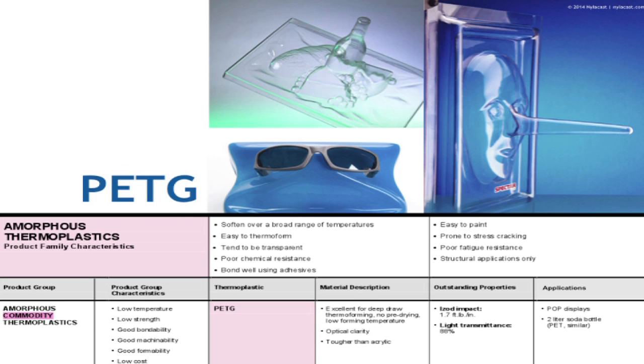These plastics tend to have pretty good dimensional stability, very good ductility, pretty good resistance to acids and bases, and they're thermoformable. When you're making prototypes, that means you can heat these plastics up, drape them over a mold or a tool, and then make parts very quickly and easily.